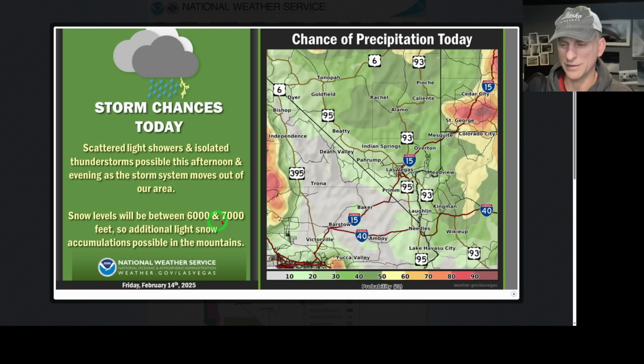You can see the snow levels between 6,000 and 7,000 feet. So yeah, still impacting some of the pass levels. And across the Sierra Nevada, I should mention that as well. You might want to take one more day off here before you start to try to travel across the higher terrain of the Sierra Nevada.